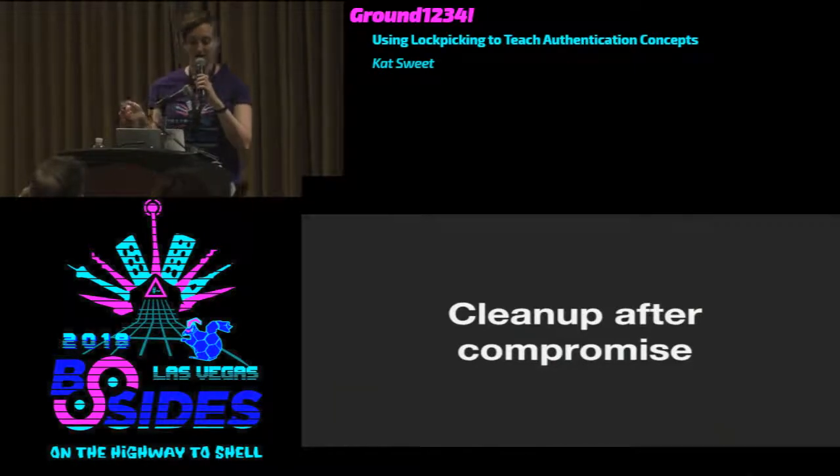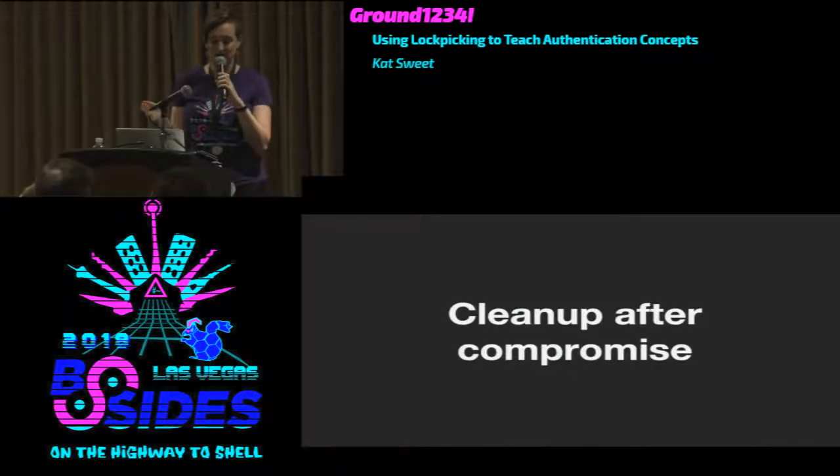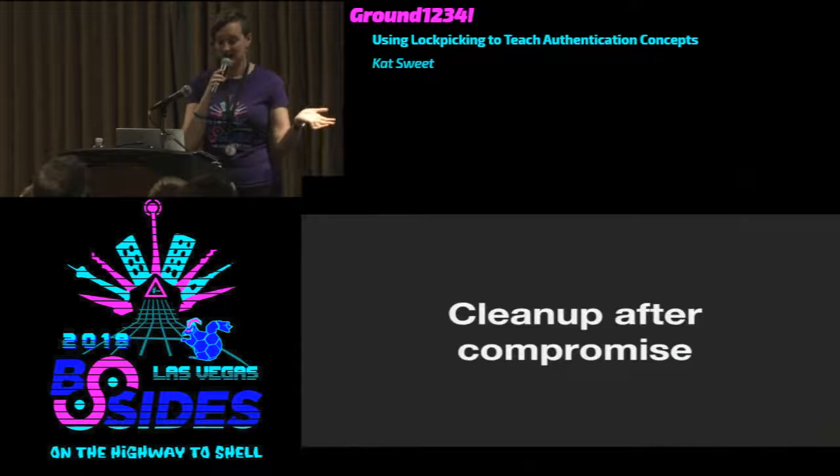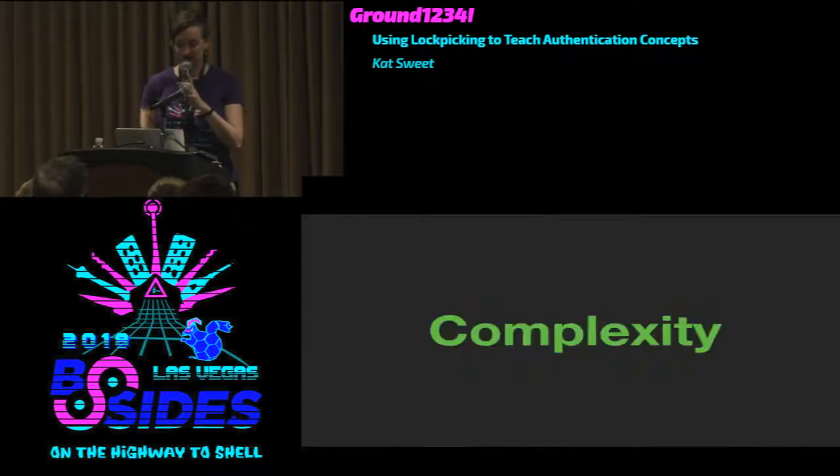Similarly, in the event of a breach, an attacker could use a compromised password to access any account that was associated with it. So we want to drive home that unique passwords make for easier cleanup after a compromise.